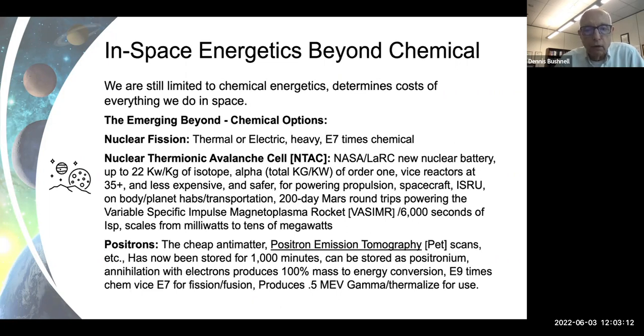It scales from milliwatts to tens of megawatts very nicely, can power propulsion, spacecraft, ISRU, on-body habs and transportation, and it can power VASIMR, which is an MHD rocket that's now been shown to have 6,000 seconds of Isp instead of hydrogen-oxygen chemical, which is 453.